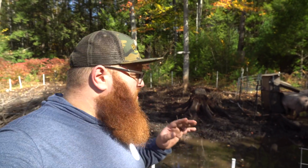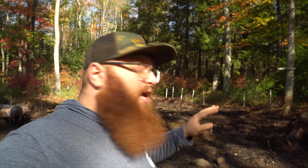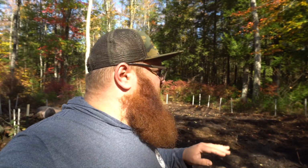As you can see behind me though, we are in a mud pit here in the pig pen. For most of the summer, it's actually been great because of how dry it was. The pigs really had a nice dry area to hang out. There was lots of rooting they could do. There was tons of roots in there that they were just kind of tilling over and eating. It was great for them. But now that it's super muddy in there, it's time to move them. And we're going to do that by putting them in this area that you see behind me.